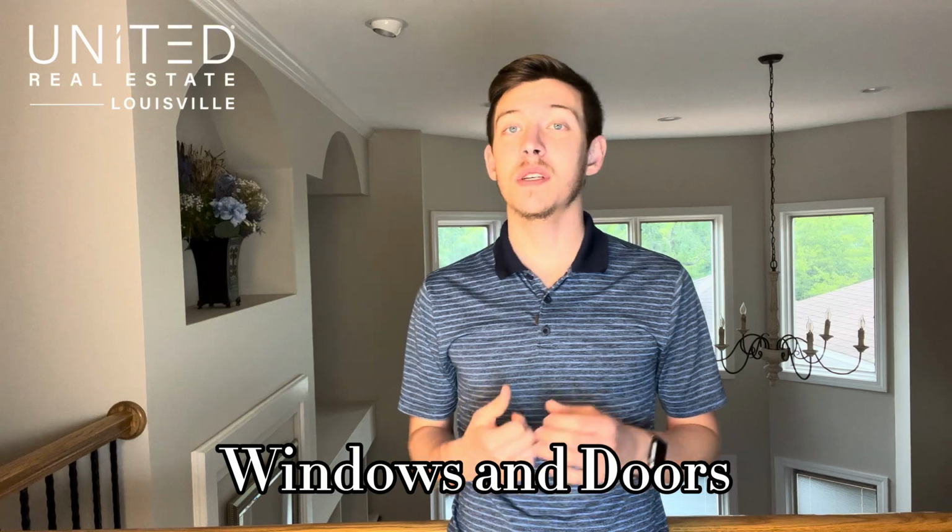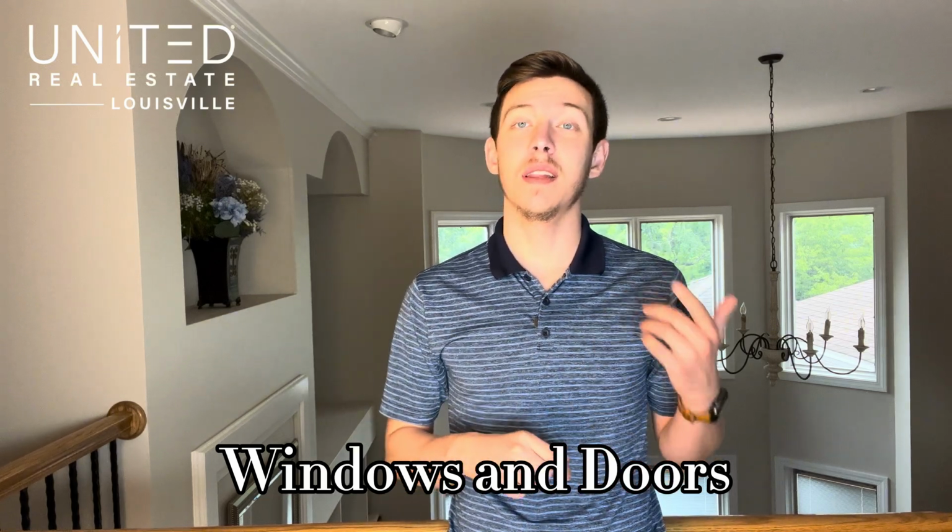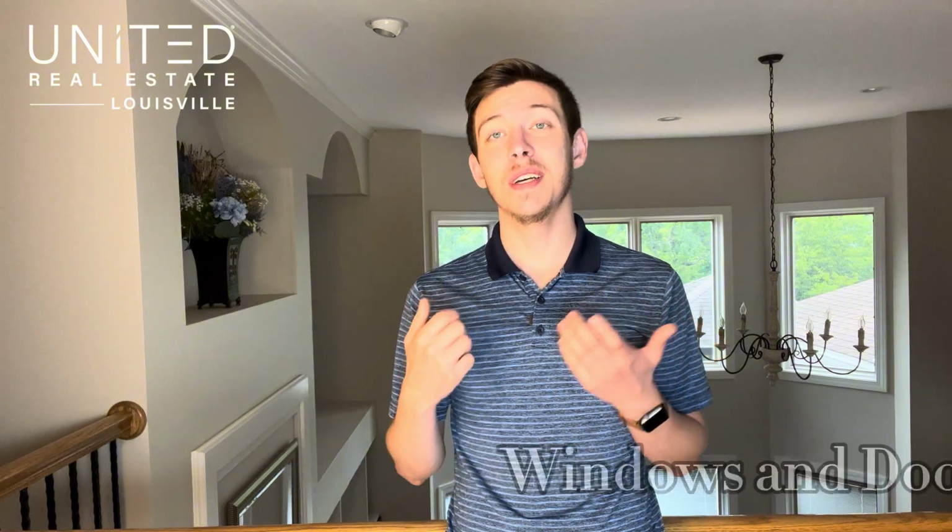Another thing that we like to focus on is the windows as well as the front door. A lot of times windows have paint around the edges and the front door is always painted a color as well. It's really important to make sure that paint looks fresh and like it was recently done. It doesn't necessarily have to look brand new, but make sure it's not chipping or falling off, especially around the doorway.